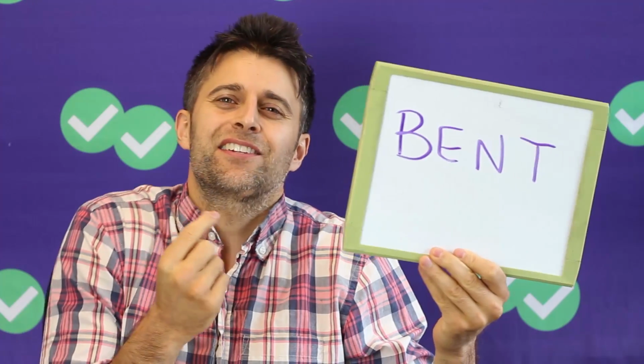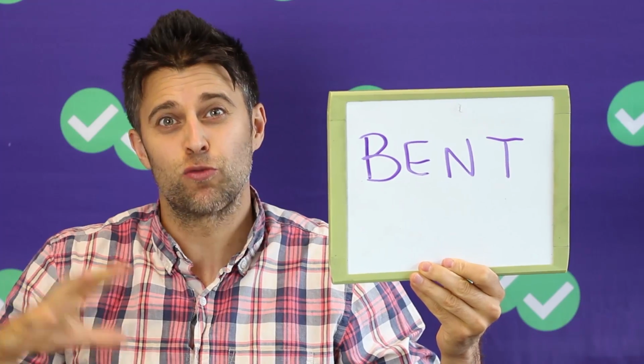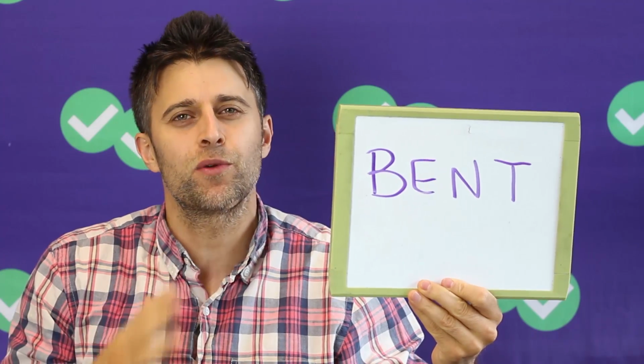It's 4-letter words, many meanings, such as our very first word here, bent. Bent. I'm bent out of shape. My hand is bent. Could also come from British: that's really bent and corrupt. I mean, so many different definitions, but what are we going with here?